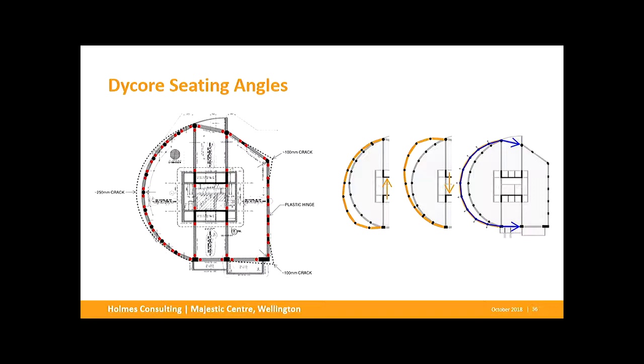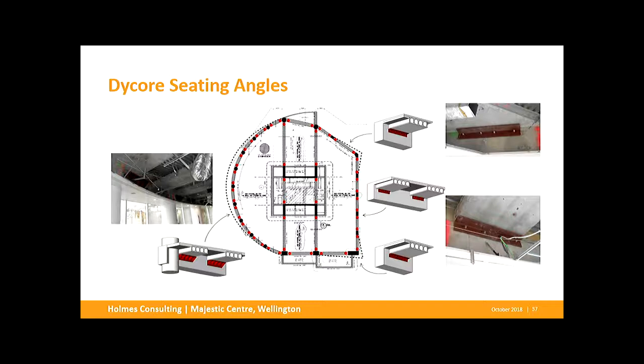We managed to prove that it wouldn't, and the way we dealt with that was just some really big catch frames. So really big fabricated catch frames for the floor units, recognising the fact that in a really big quake maybe we could get separation of that curved frame, but the floors wouldn't fall down if we had big enough catch frames to catch them. So more conventional 100 or 150 angles on other parts of the flooring system, but these really big fabricated ones around the curved frame.